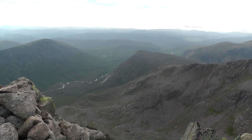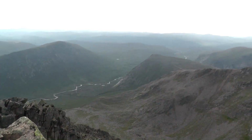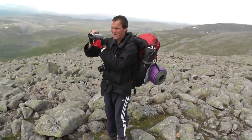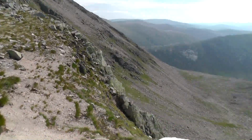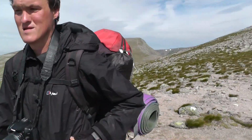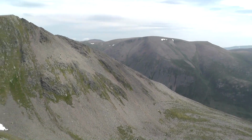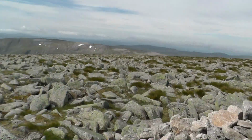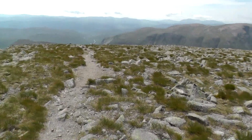Okay, still a bit of distance to get to the Devil's Point. Devil's Point over there. Don't know what that is. That's just up top. That's a top. And there's the other top. So without any further ado, we'll move on. Views all around. It's turning out to be a nice day now after all the inversion earlier.